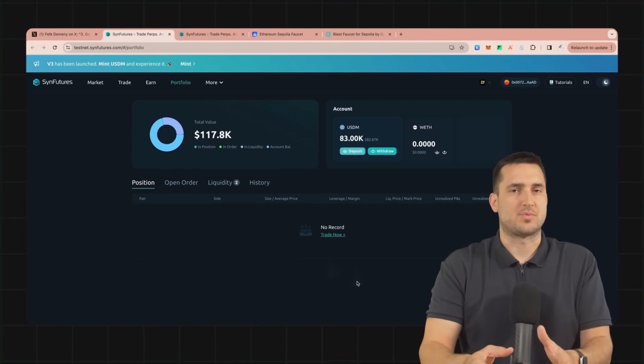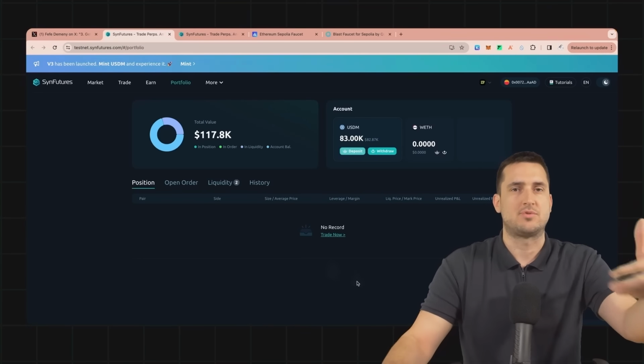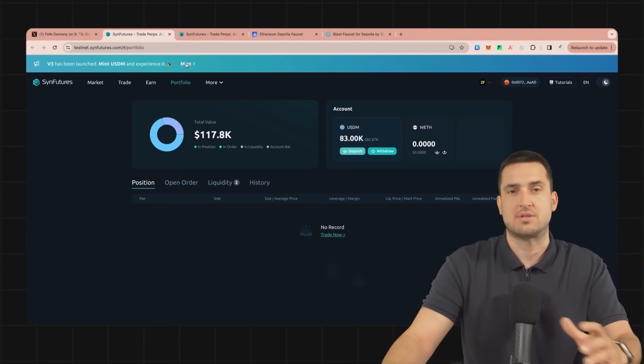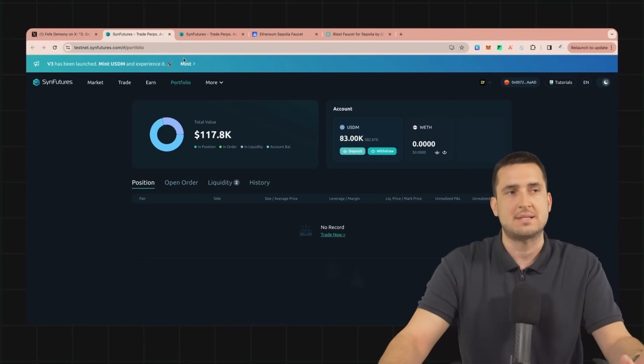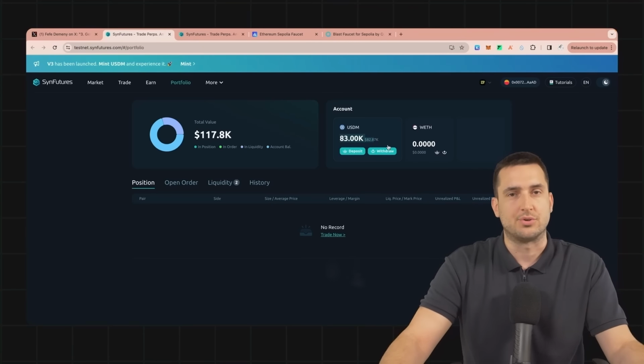Usually these airdrops work, the higher the volume, the better the airdrop is. So if you have time to mint as many USDM as you can, there is no time limit, so you can just sit here and mint. I would definitely recommend you do that because then you will have a higher volume on the testnet.